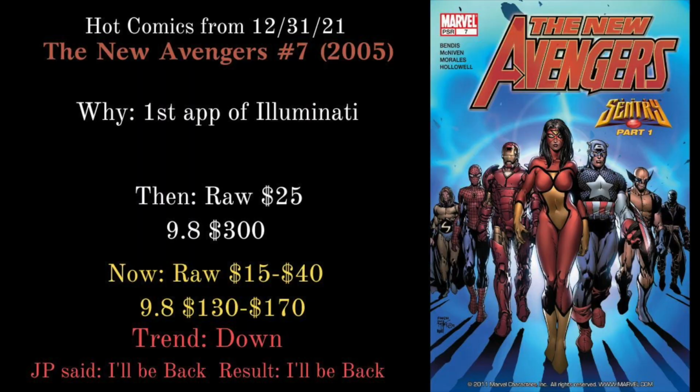First up was New Avengers number 7, first appearance of the Illuminati. As I talked about back then, this book had been a yo-yo for 2 years. Those were rumors we were going to get the Illuminati and Doctor Strange. No confirmation at this point, but rumors caused us to hit the list at $25 raw, 9.8 for $300. Obviously, we did get a version in Doctor Strange, and the trailer kind of gave that away, and this book went way higher than this, so we'll see in a couple of months just how high it actually went and how much it's come back.